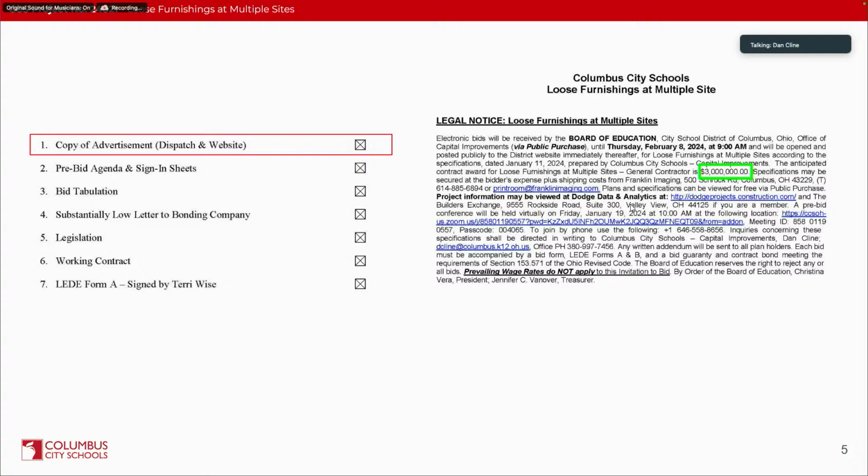There was a general description of the project, noting a budget of $3 million in total. This budget was arrived at basically just going off of last year's numbers and adjusting for difference in volume as well as inflation. It was also noted that this would not be a prevailing wage project.